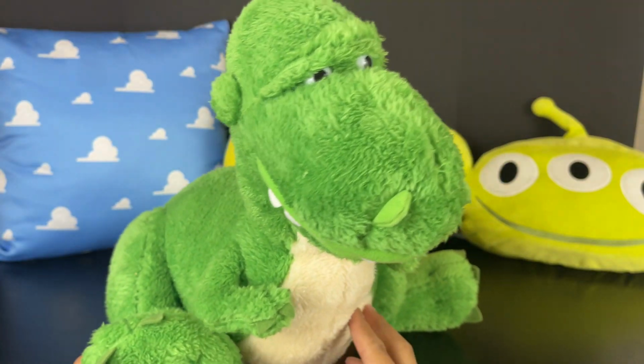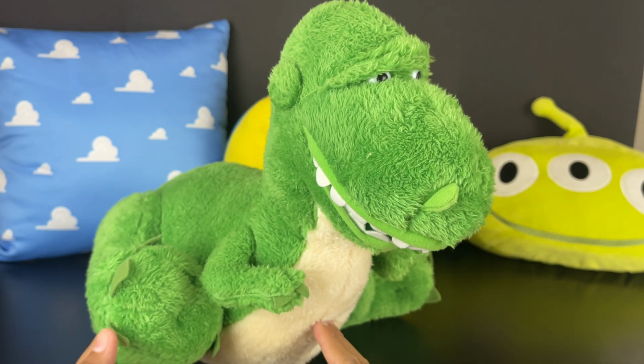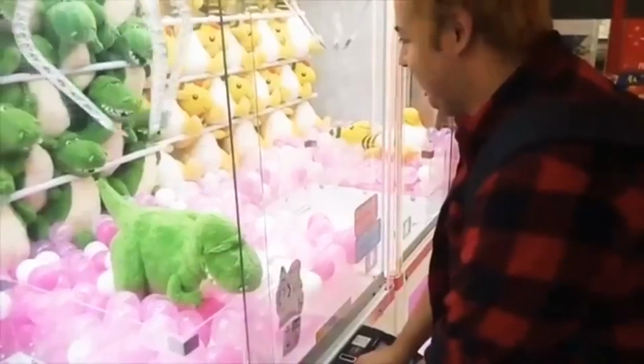The next plush I want to show off is my Rex plush. He's very special to me because I won him in a crane machine in Japan.